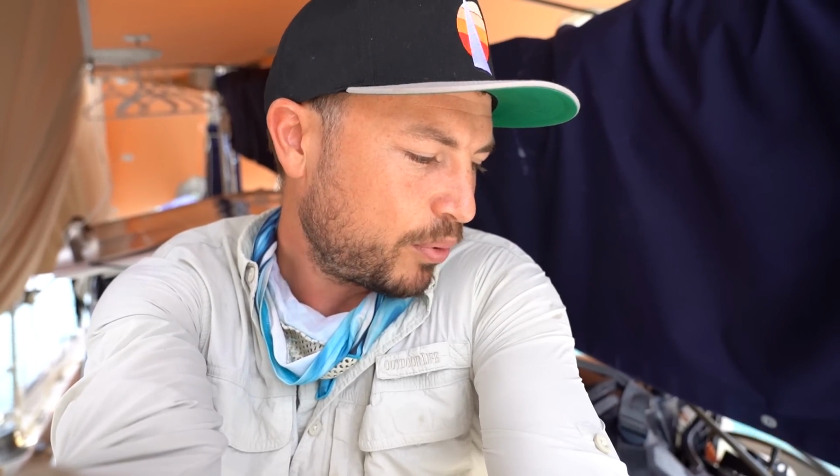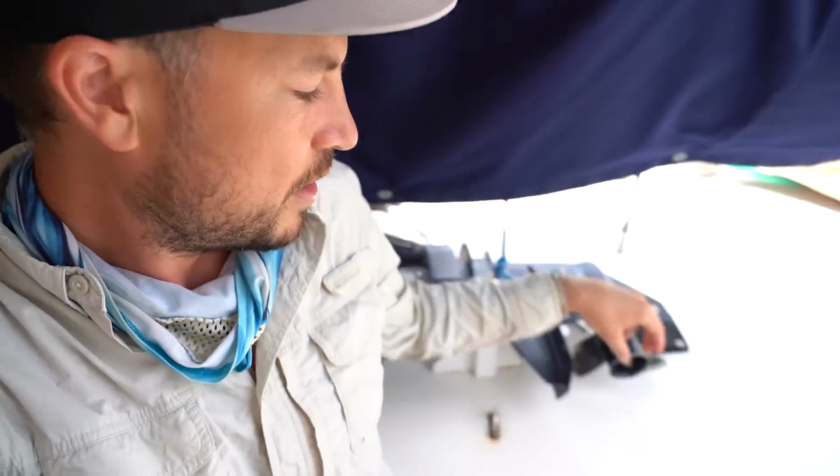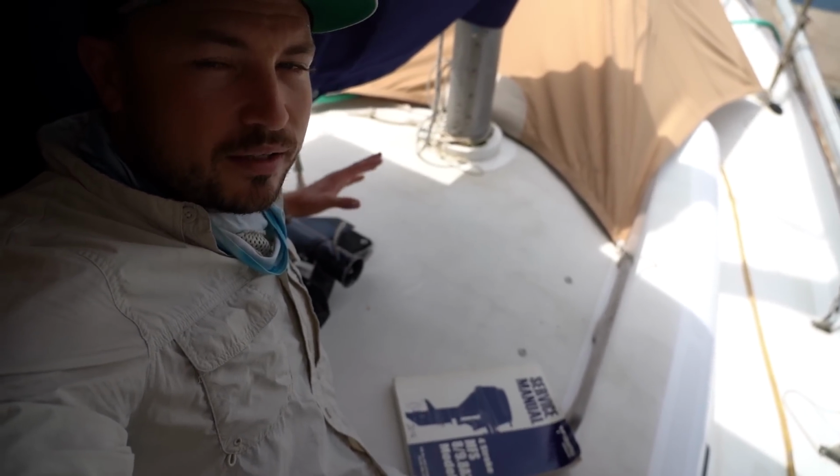I started looking up what the problem could be, and it sounds like the bushing inside this propeller has gone loose and isn't working anymore. So I'm going to replace that propeller.